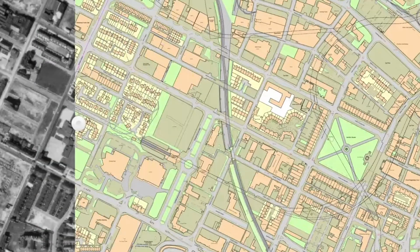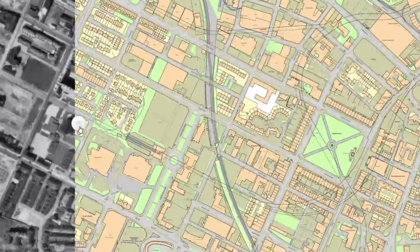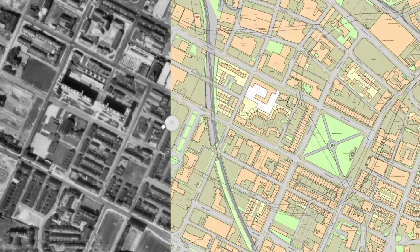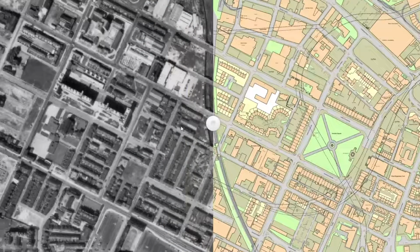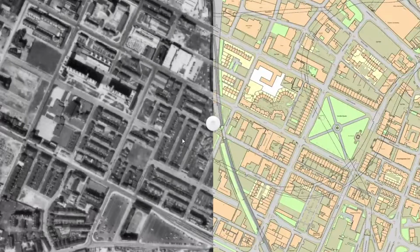But you can also see this is where Conway Park Station is, right here. And is that Europa Boulevard? Is that what it's called? Yes, it is. And the car park. See what was there before? Well, literally right in the middle of some terraced housing, and you can see how much has changed around here as well.